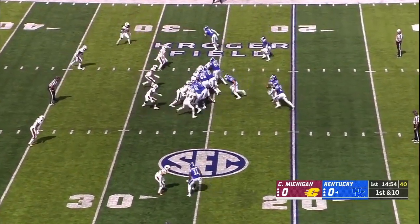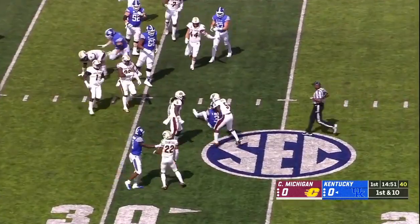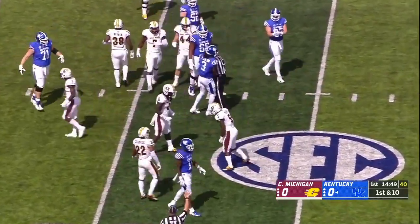This is what Kentucky they worked on. It will be Wilson instead. They'll run a lot of that RPO game. Yep.